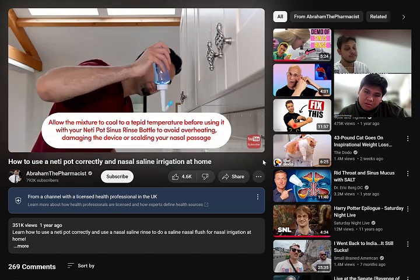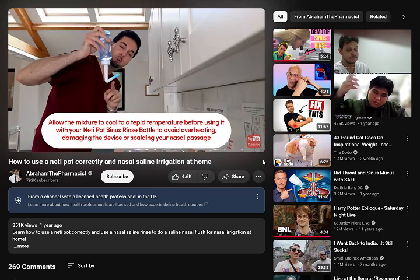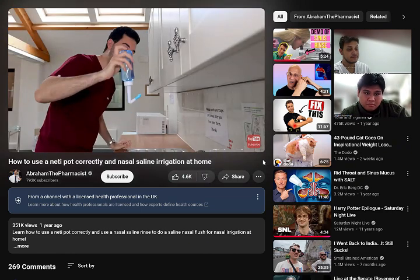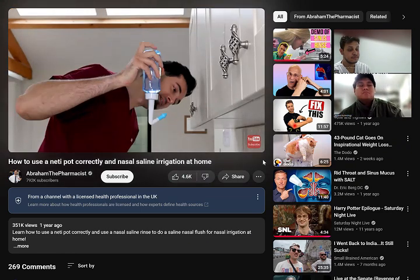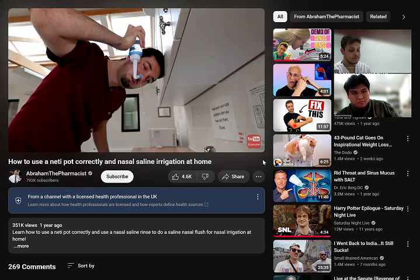Hold your neti pot sinus rinse bottle upside down like so. Maintain the mouth open. I'm going to move into a voiceover in a second, but what you're going to do is put the tip firmly in your right nostril and then click the valve like so. So observe, tilt forward to the left, stick this in like so, and let's go.